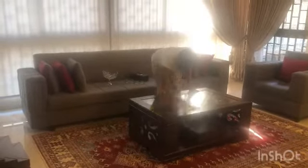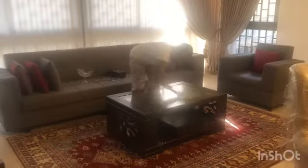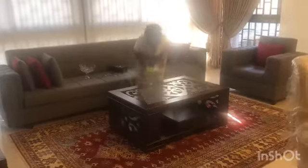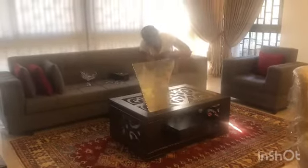Now, this is the coffee table. I hope you don't mind the quality of the camera. It's not actually the quality of the camera, but it's in the morning and the sunlight is coming directly into the living area, so the quality is not so good, unless I take it from another angle, which is not very possible at the moment.